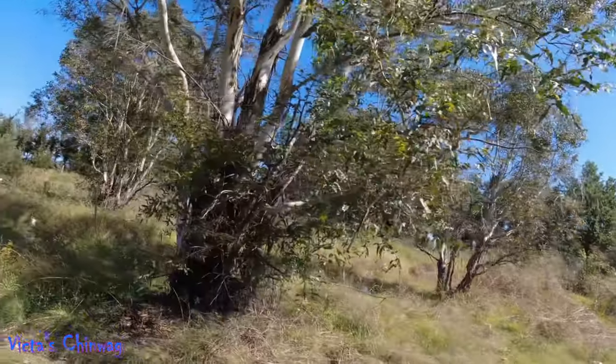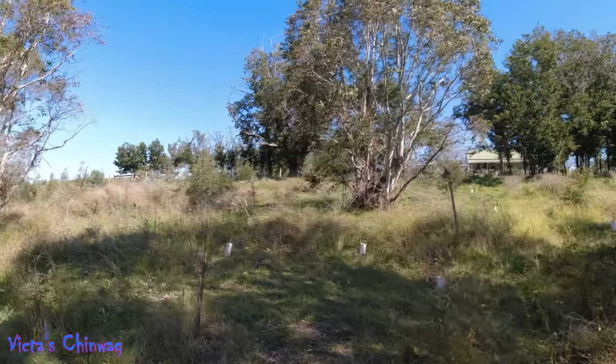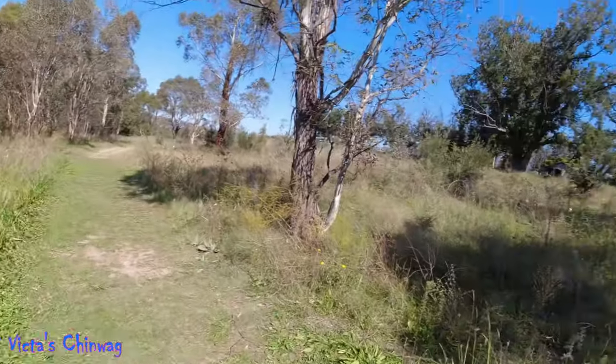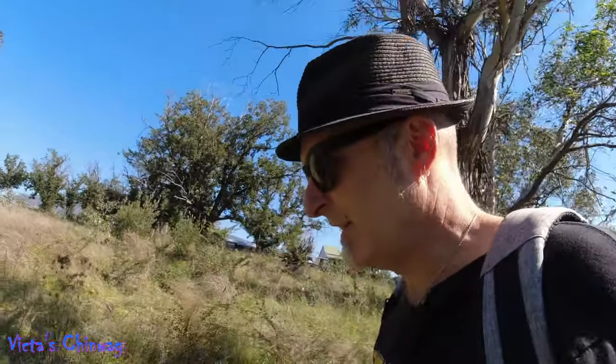Now, how peaceful would it be to live out here? Those lucky fellas. Lucky families living out here. The river just down there. You know, if it was Mrs. Victor and I living out here, I know where she'd be most of the time. She'd have a well-worn path down to the river that way, I'd reckon.